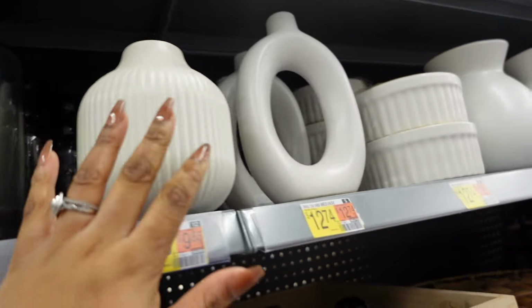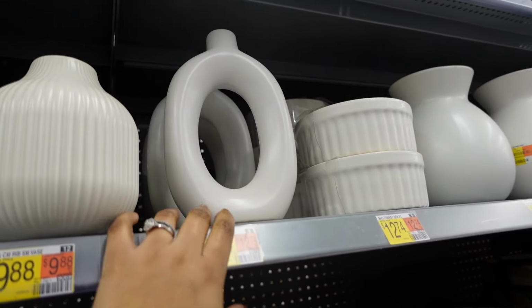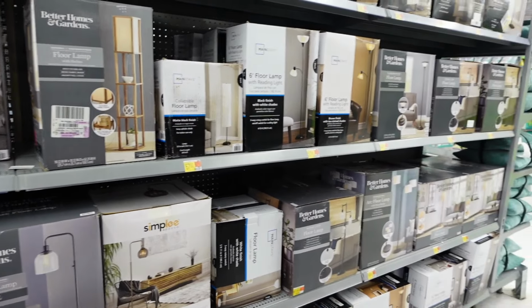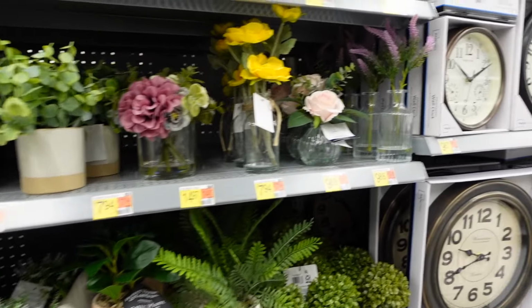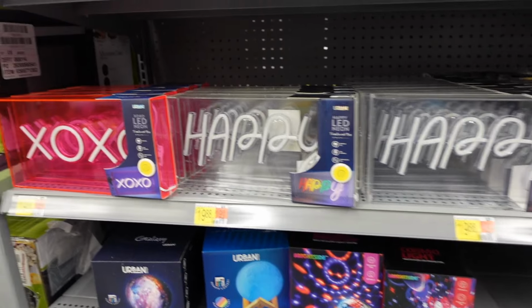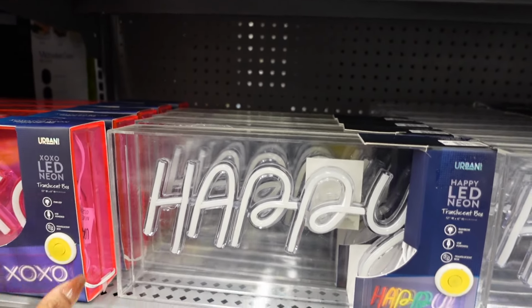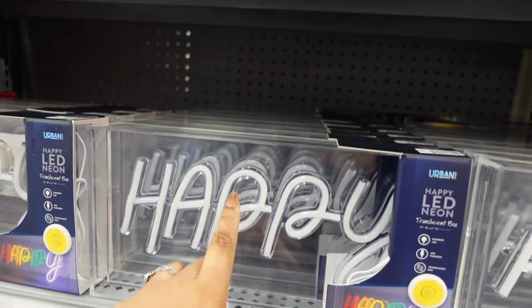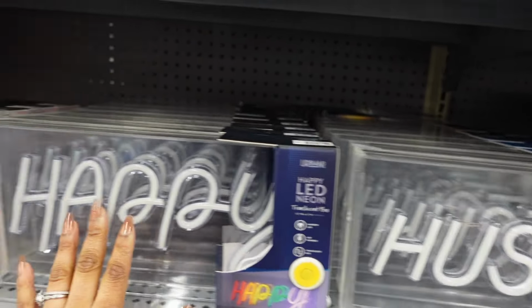These vases are cute. Very trendy. What's over here? All right, I don't need any of that. Oh, these little neon lights are cute, but it's so little. I mean, the price is a good price. If I did this, I would probably do it in Mila's room. That's cute. All right, I'm looking for a little mirror for Mila's room.